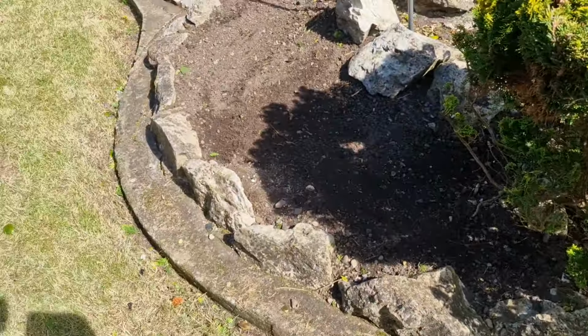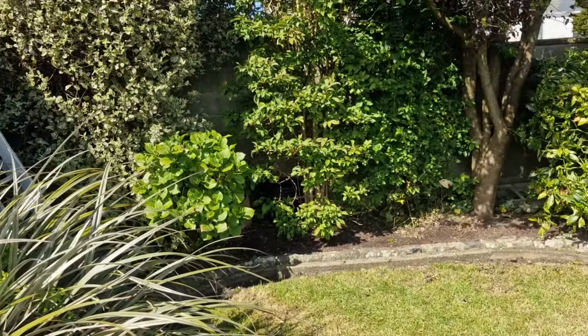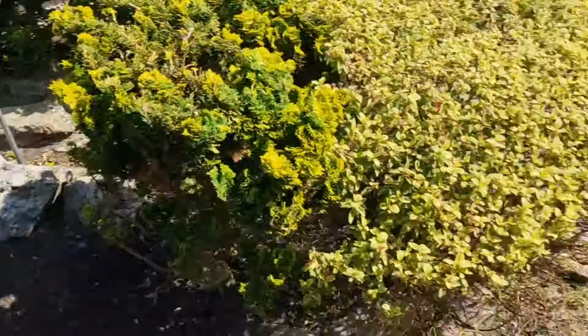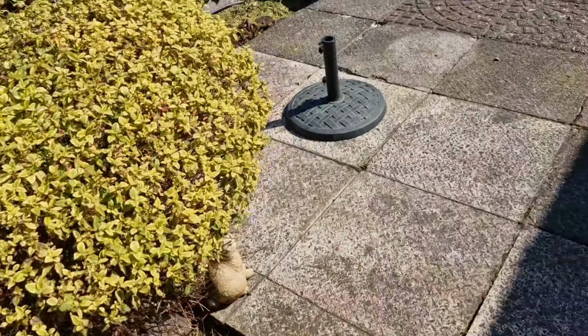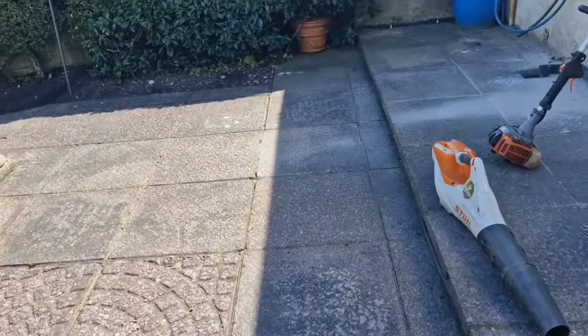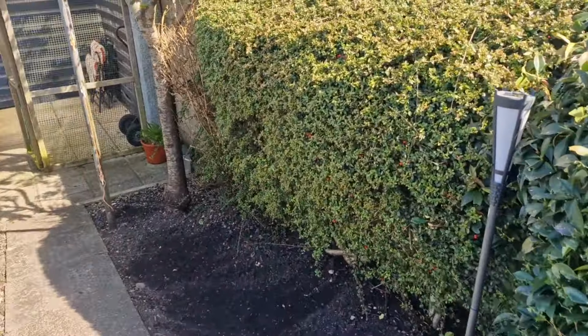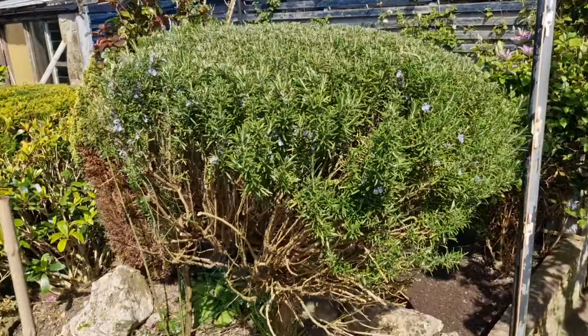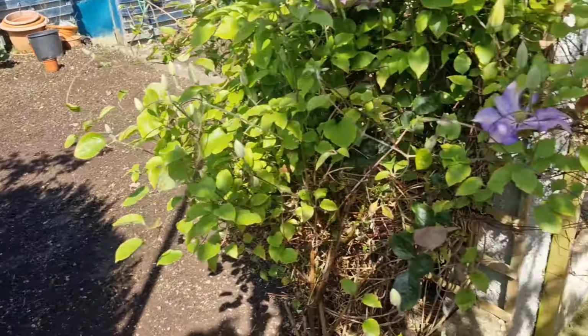Now, I just weeded out all the beds, side trimmed the pittosporums, deadheaded the hydrangea, and you've probably seen on the video here as well, deadheaded this hydrangea. Yeah, the scented jasmine, gave that a trim, Tony Esther, gave that an old trim. Lavender, tidied that up, and just tilled all the beds here now.